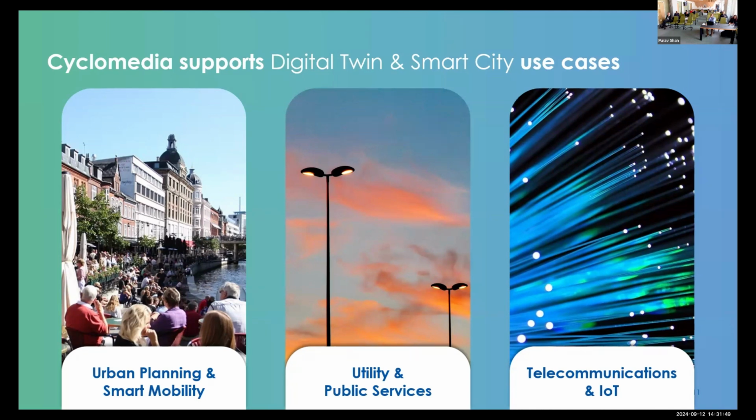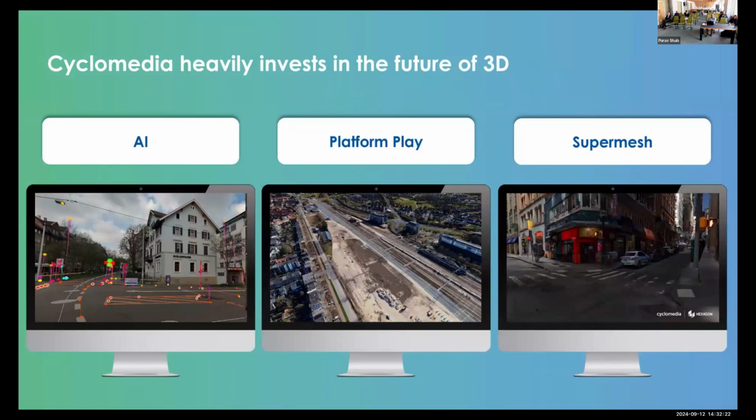Second is the services. It goes as far as public light poles, the utility part of it, as well as public services in terms of safety. So emergency responders are also in this bucket. And then all in the background, the IoT component, Internet of Things component, whereas telecommunications is the main driver. 5G was mentioned, so the 5G rollout and small cell antenna placement. That is where a product like Supermesh comes into play, because we know where the light poles are, where obstructions from a signal are, and where signal propagation can be enforced, yes or no. Cyclomedia, so those are the themes that we are connecting to.